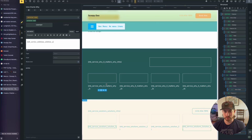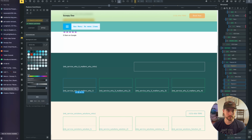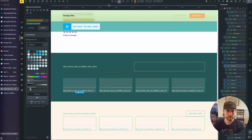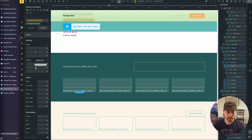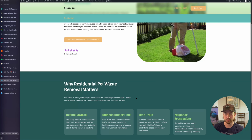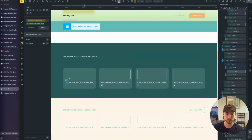All right, I think I actually want each one of these in its own card. So it says featured card Bravo. Gonna leave that like so. And I'm going to actually put a background color with a little bit of transparency. And then I want to add some padding, and give it a border radius of, not that much. That looks decent. Yeah, something like that. And there could be icons right here as well. I believe there's an icon right here.